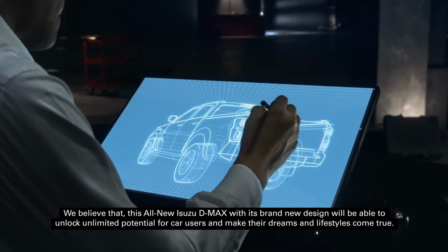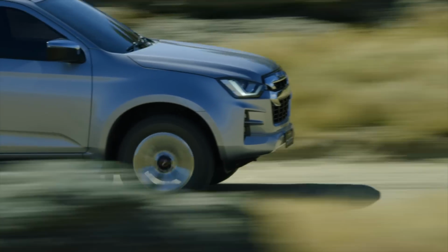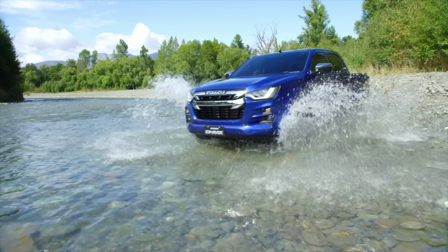With over 26 million engines built to date, Isuzu is the world leader in diesel engineering.